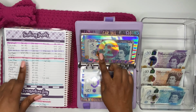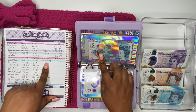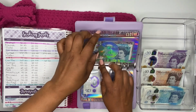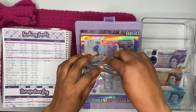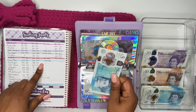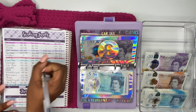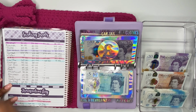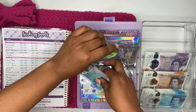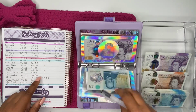Moving on to my car tax. At the beginning of the month, I had 145. I added 20. I also spent 160 on my car tax for the year. So we should have 5 left over. Yeah, we do. We should have £5 left over from that envelope. So I'm just going to add that back inside of the envelope to get us going for next year.